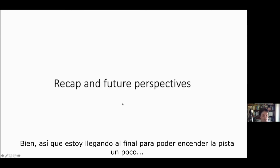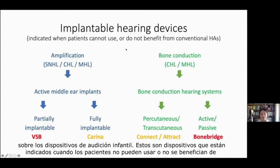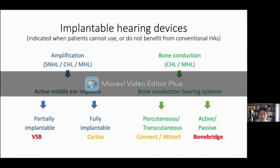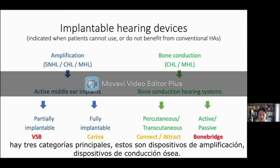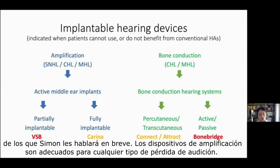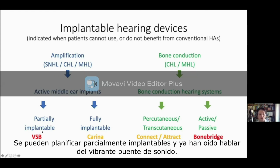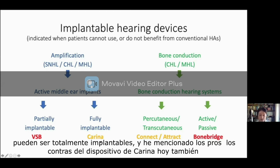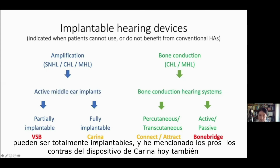Okay, so coming to the end actually, so we might get back onto track a little bit. To recap about implantable hearing devices, these are devices which are indicated when patients can't use or don't benefit from their conventional hearing aid. There are three main categories. These are amplification devices, bone conduction devices, and ones which bypass the outer ear altogether, which Simon will tell you about shortly. The amplification devices are suitable for any type of hearing loss. They can be partly implantable, and you've heard today about the vibrant sound bridge. They can be fully implantable, and I've mentioned the pros and cons of the Carina device today as well.